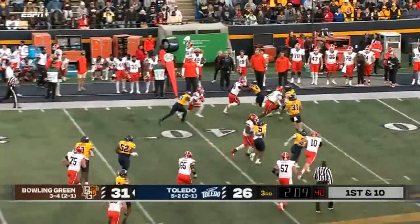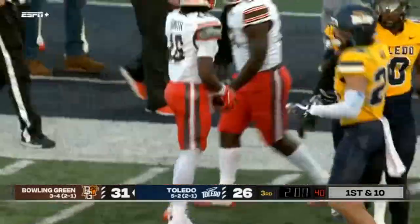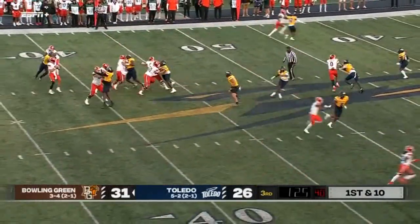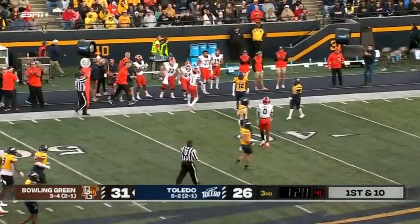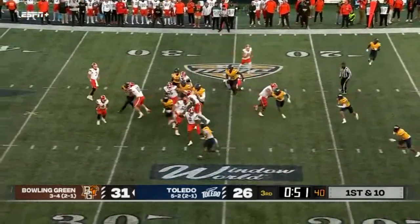Again, they're going to run that jet action. That's a first down for Bowling Green. They got the football, and the one now getting out of it for Bazelak. Bazelak will throw the out. Well, that's hauled in. That's an outstanding grab from the 27-yard line.